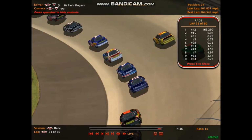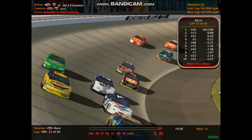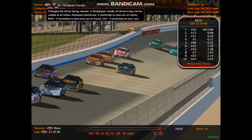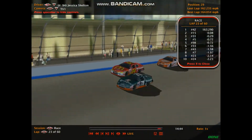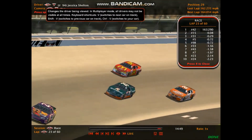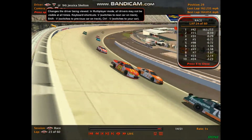26th is Dylan Young. 27th right now is Cat Batson. 28th is Zachary Fitzwater. 29th is Jesse Tenner. And it'll be all the way back to 30th before you find Jessica Shelton, who usually runs well at Dover, but unfortunately her setup was obviously messed up on that car.